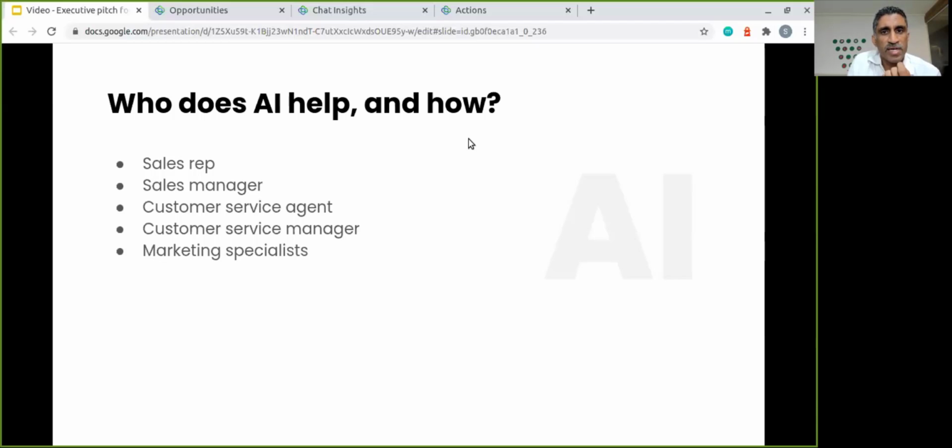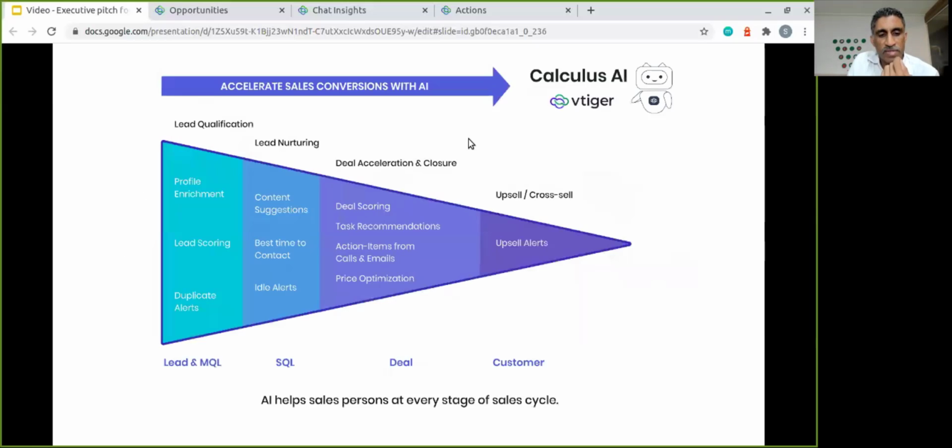And ultimately, when it comes to AI, you should assess who it is going to help and how. We started with the objective of first enabling the transaction owners. When I talk about transaction owners, I mean the deal owner or the case owner. Is the AI engine giving something meaningful to help the salesperson have a better conversation or follow up at the right time? That's where we start, and then we have the sales manager. How does it help the sales manager? Let me give you a good high-level view of how Vtiger helps a sales rep.